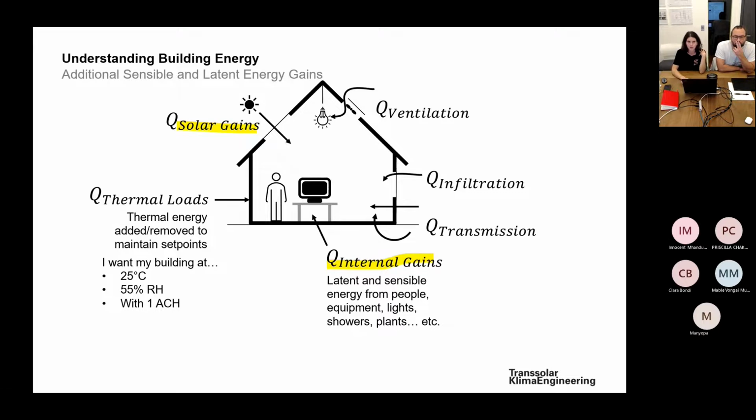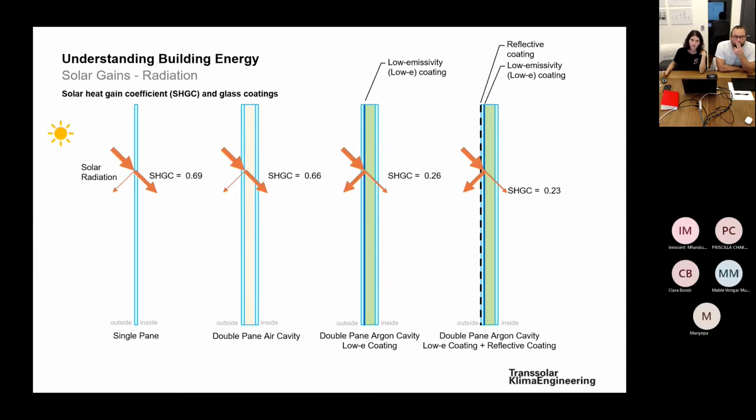So first, I'm going to talk about solar gains. Solar gains come in through the windows, right? And this is solar radiation that is entering our space. The composition of the windows, first of all, the size of the windows, and whether there is shading on the windows, impacts how much solar radiation is coming into our space. But also the composition of the window, the type of the window, is going to matter significantly.